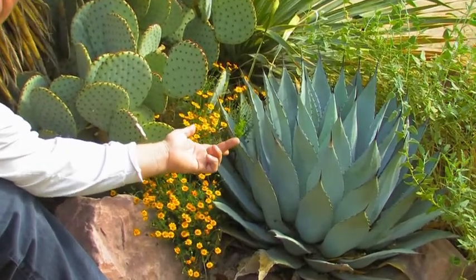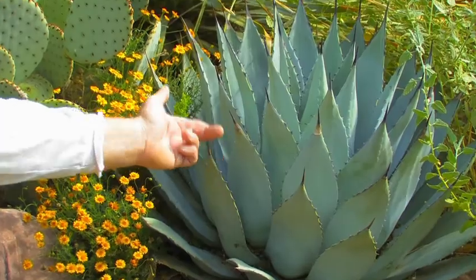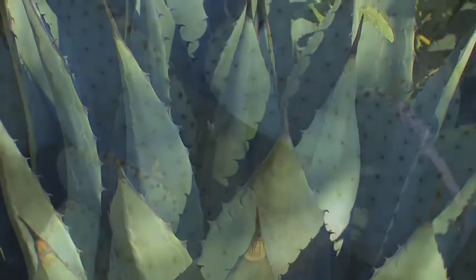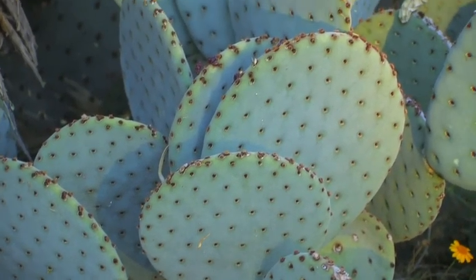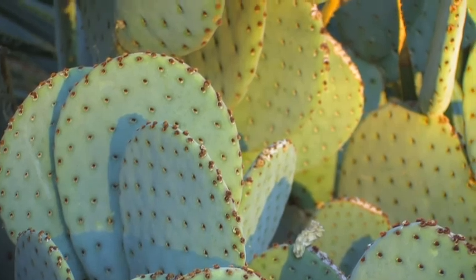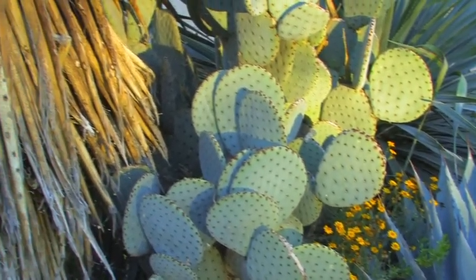This is Agave parryi, a tough, very desert-adapted plant. Beautiful, bold foliage, fabulous form. Look at those black spikes with just a little bit of a curve to them. And then right next to it, one of the opuntias with this beautiful, is that seafoam green? No, it's blue as the light hits it just right. I don't know exactly what color that is, but it's gorgeous. And you can see even those two blues contrast against one another really beautifully.